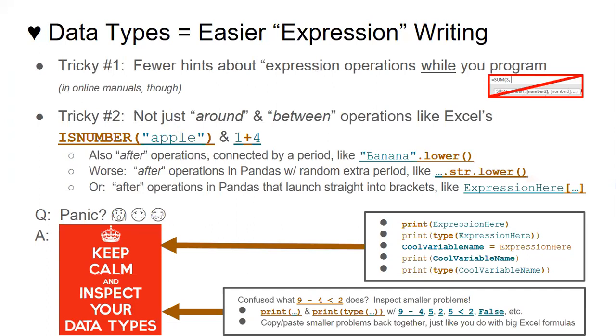The other thing that's more complicated about Python is that the operations get a little weirder looking. You've got normal things like the plus sign that goes between 2 numbers, or in Excel you've got ISNUMBER, and you can put apple inside of it, and it'll tell you nope. But in Python and Pandas, you've also got things where you put your expression, and then you put a dot, and then you keep typing some keyword, and then you put parentheses, and maybe there's even more.